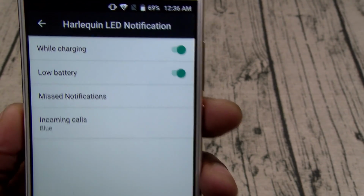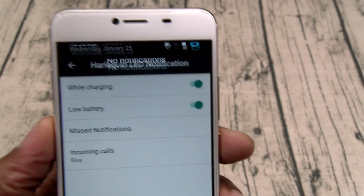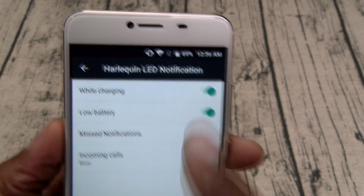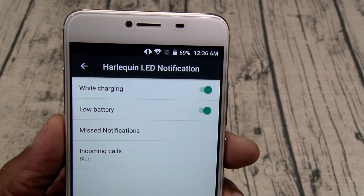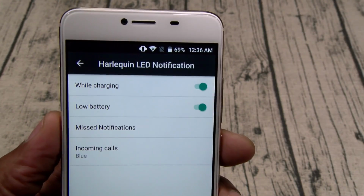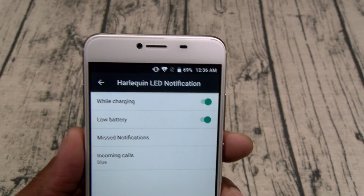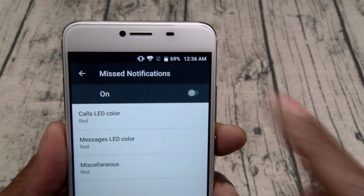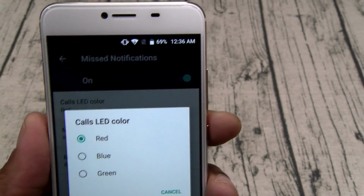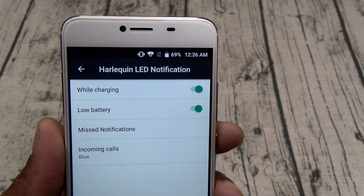Let's see now. Here, check this out. Now you got your notification LED. So it's right up here in the corner. You can set this for when it's charging. So when I plug the charge in, you get a little notification light that pops up. When you get low battery, you can have a notification. So this way, as soon as you pick up your phone, if you see that notification light on, that means you got low battery. You got missed calls. Now you can turn this on and change the colors. So you got 3 colors. You got red, blue, and green. Notification lights, that's important nowadays.